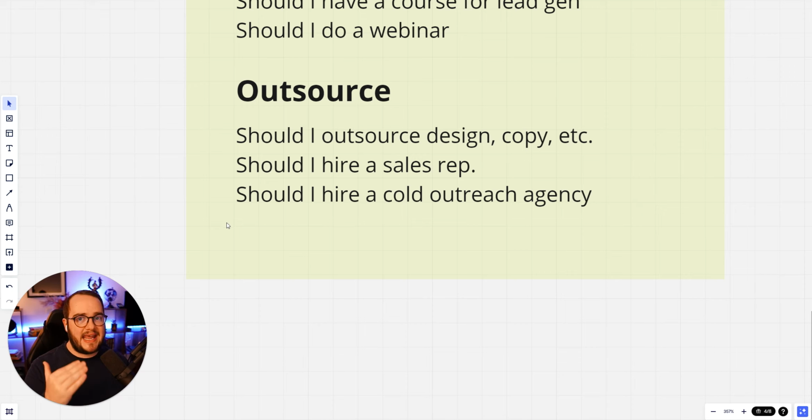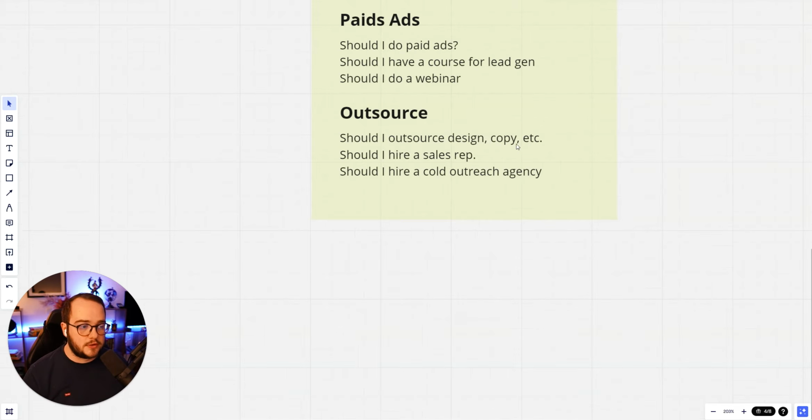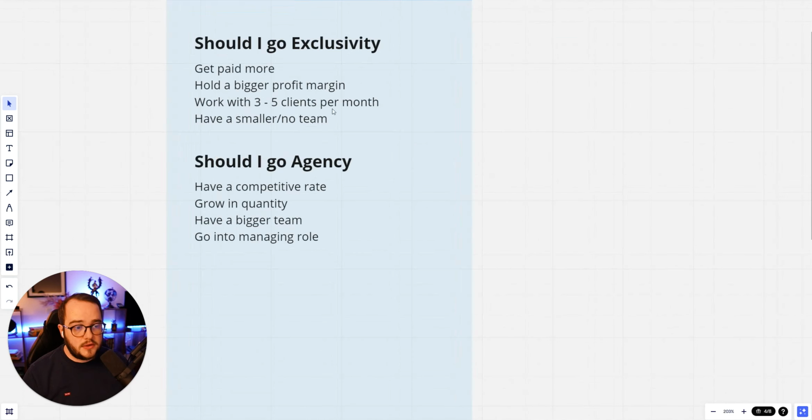And once you start scaling, that's when you want to start outsourcing, okay? Because you know how to do these things, but then you need to scale, right? So to scale, you can scale by outsourcing the things that take you the most time and still do the things that you like to do, that fulfill you. And then you have the scaling.